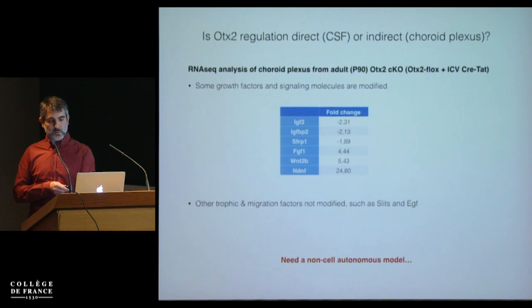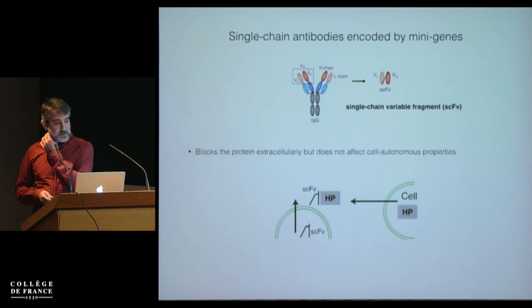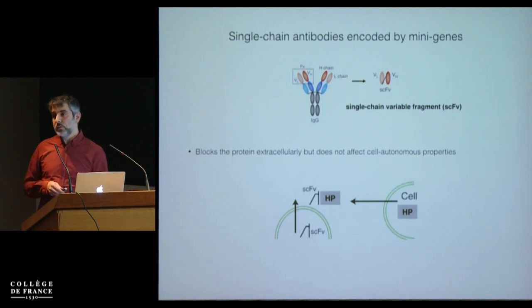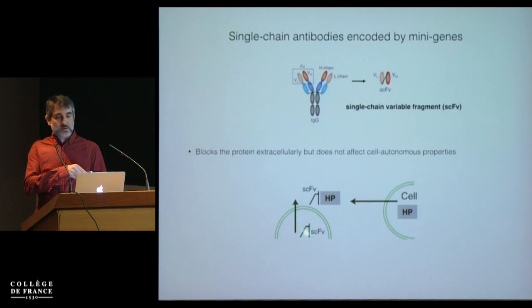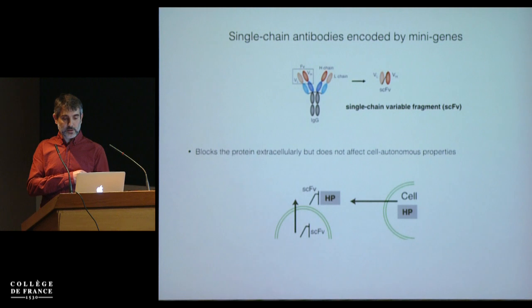So for this, we turned to a non-cell autonomous mouse model. This model was based on single-chain antibodies that are encoded by mini-genes. So for this, we subcloned the variable light and heavy chain of the antibody and fused it to a signal sequence so that it's secreted. In this way, homeoproteins, or your target protein, are sequestered in the extracellular matrix and prevented from entering their target cell, thus keeping intact the cell autonomous properties of the homeoprotein.